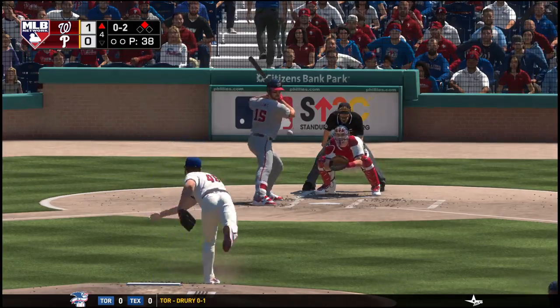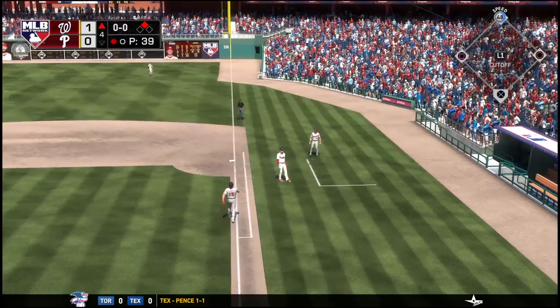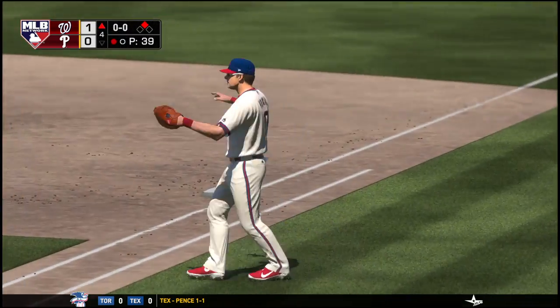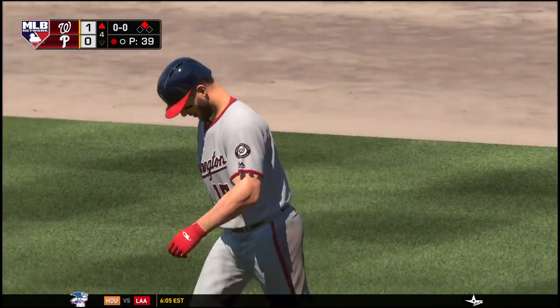Working for the punch out and the offering. A bullet to first base, and the runner gets back. No double play. Now batting, second baseman, Howie Kendrick.